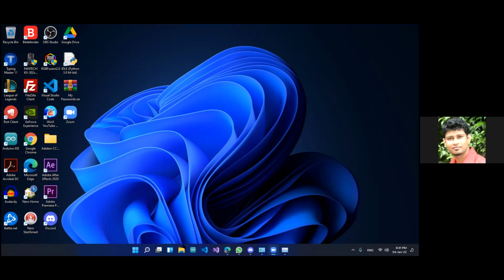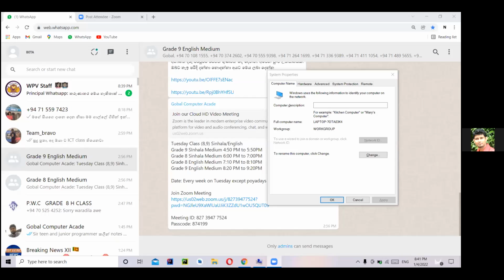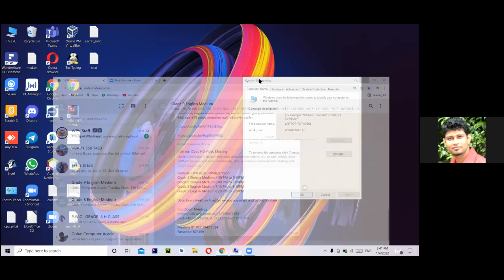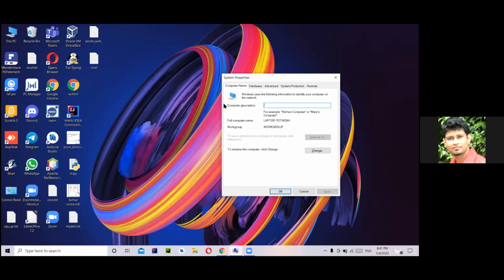Sysdm.cpl. Can anyone show me the screen after typing this? Anyone else got the results? Nadun, did you? Yeah, this is sysdm.cpl, system properties. From that also you can get the details. Okay, so these are the popular methods of accessing the system information.